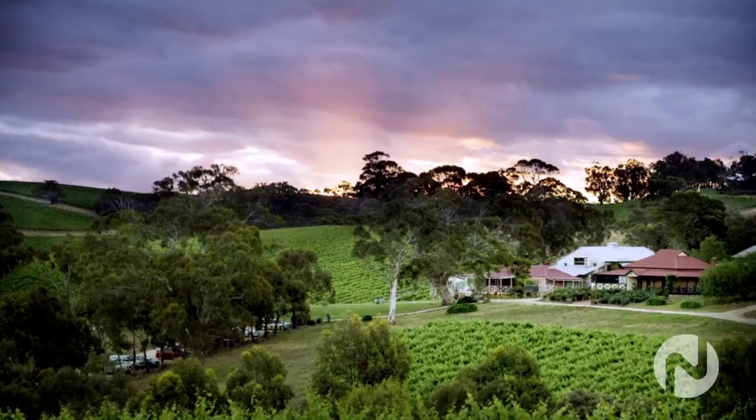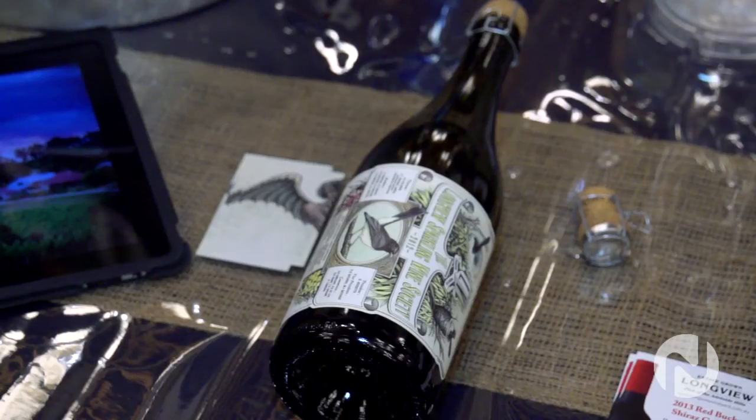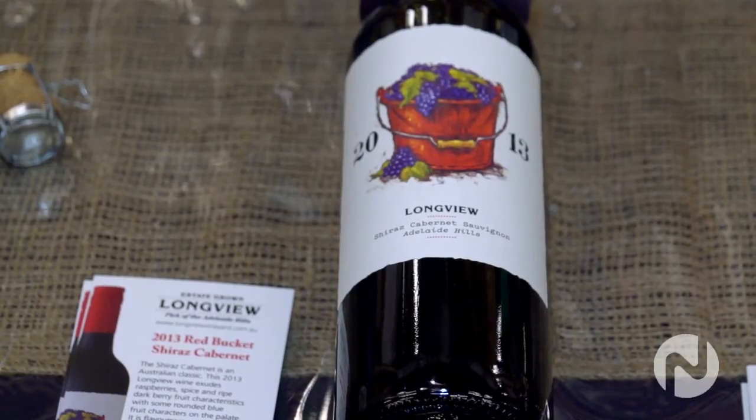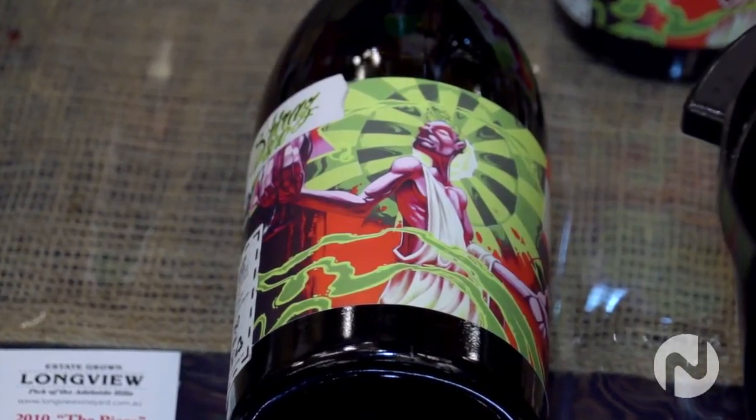So what varieties of wine do you have for us tonight? Talked about our sparkling. It's a mix of Chardonnay and Pinot Noir. Then we have a typical Aussie blend, which is Shiraz Cabernet. There's nowhere else in the world that does that blend of grapes. And then we have an exquisite 100% Cabernet, but the wine we're really excited to be showing here in Vancouver is our 2010 The Peace Shiraz.